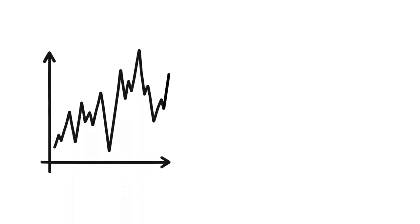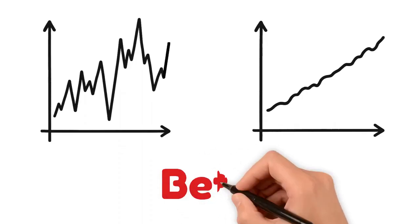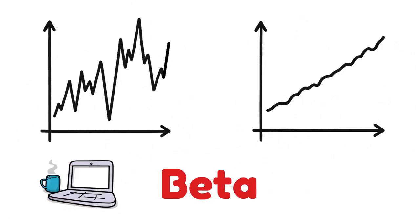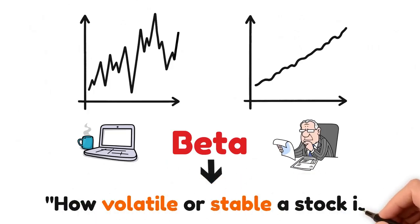Ever wondered why some stocks move crazy fast while others keep a more stable growth? Well, the secret behind those wild swings might just be beta. Not the software version, but the financial ratio. A simple number that can tell you just how volatile, or stable, a stock really is.